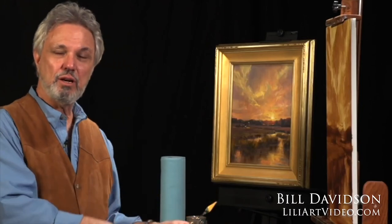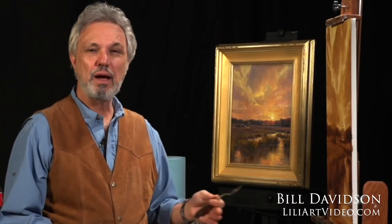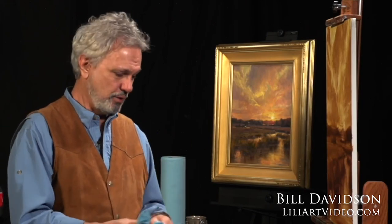One, value and color. Two, when you start getting to it, am I also in the right temperature? Is it too cool or is it too warm? And temperature is what causes paintings to scintillate, and you really want that. You want cools and warms in both your shadows and cools and warms in both your lights.